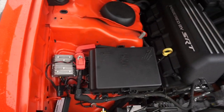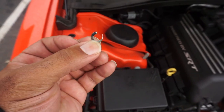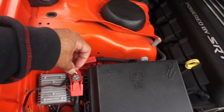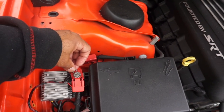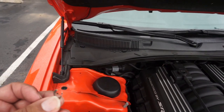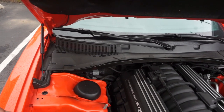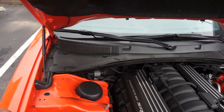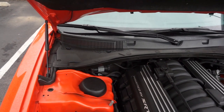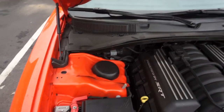Alright guys, so this piece that I showed you earlier was connected to the ground right here. Now this piece that you see, Dodge was looking at it and was like, oh man, the ground wires to the fuses was cut off, and that's part of the reasoning that was causing the problem.